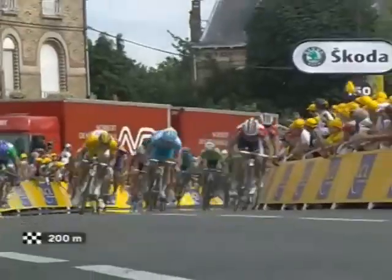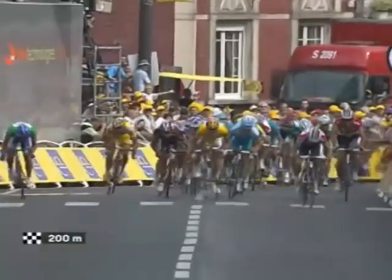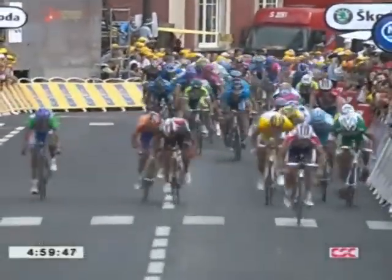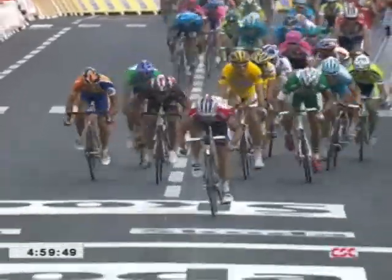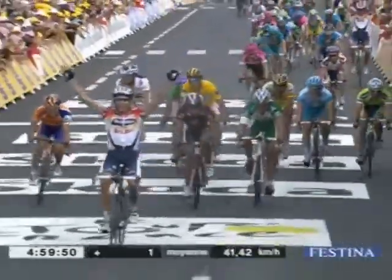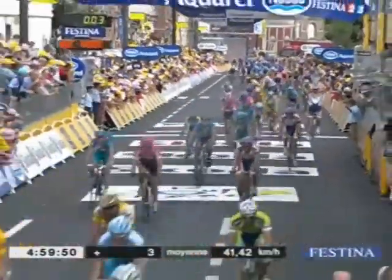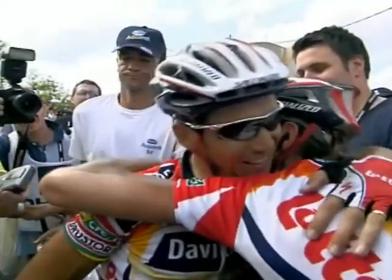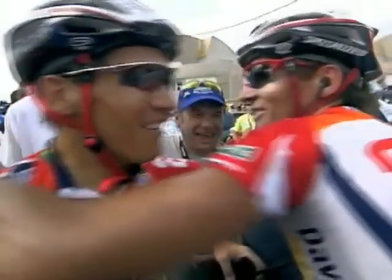That's a Crédit Agricole rider who went down. It might have been Hushovd. I think it could have been. Or it could have been Robbie McEwen who's coming up on the outside, and now we've got McEwen. McEwen has got it again as he hits the line. Robbie scores the points today, and I think the return of the green jersey is destined tonight for the shoulders of Robbie McEwen.